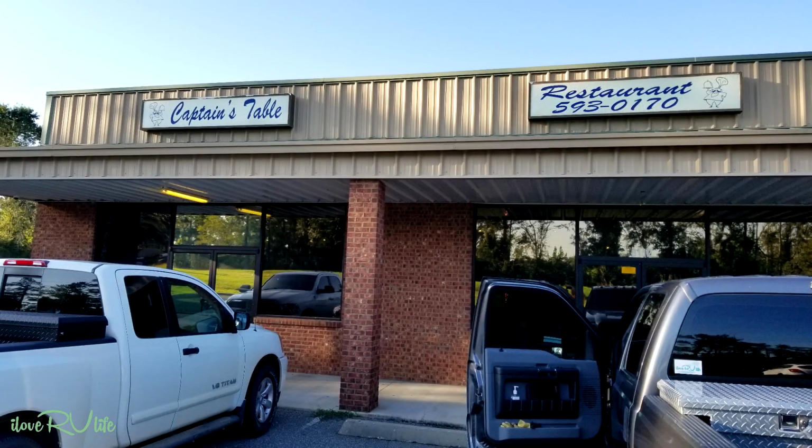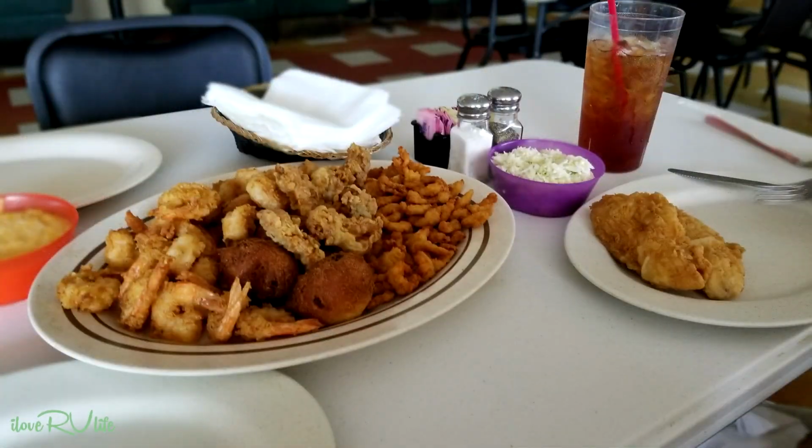Here, I'll put up a picture called Captain's Table. And we split the seafood platter. Would you look at this? It was so much food. You ready for this? $32 for both of us. That's right, not each. $32 for this massive platter. Wow, I'm glad I got my almost 8,000 steps in after eating that monstrosity. Yeah, we brought about a third of it home.